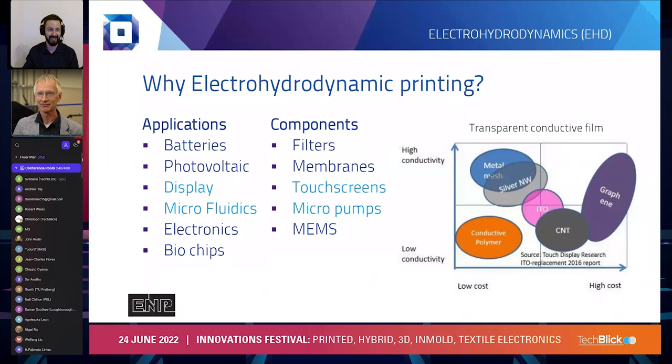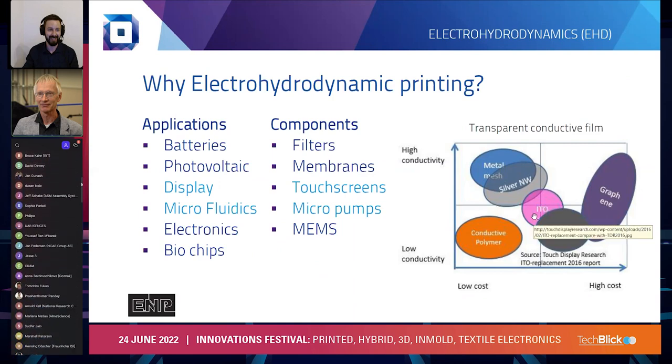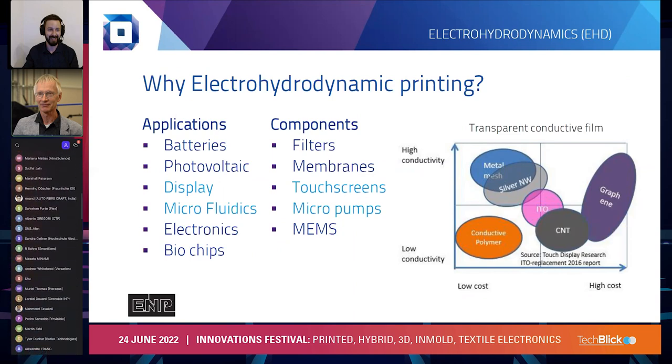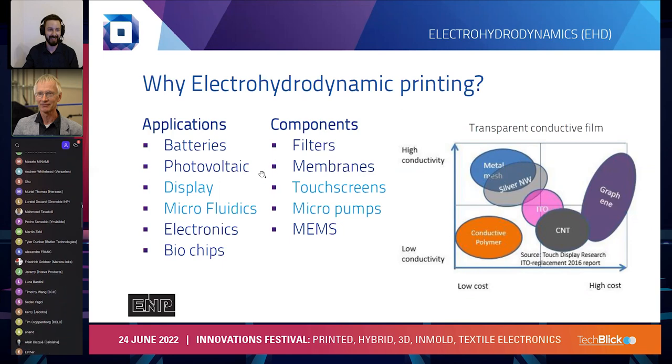There are a couple of important applications in large volume industries, like in displays, there's the use of touchscreens for which indium tin oxide is used. One of the hurdles with using that material is that indium is a kind of scarce material, and with the current supply problems, it's difficult to obtain. That causes a need for replacement. And one of the promising alternatives for ITO is silver nanowires as made with electrohydrodynamic printing. There are also a couple of other large industry applications like in the batteries, in the solar industry.